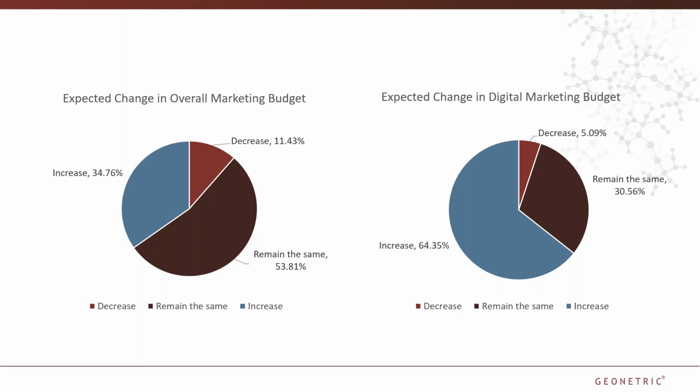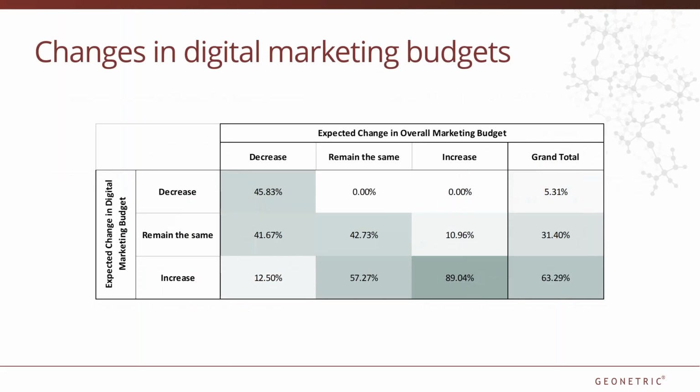We see a mix this year. Some of those appear to be that category. Some of those just appear to be organizations where budgets are tightening and digital is taking a hit in that mix as well. We do bring these things together and compare. So across the top, we have overall marketing budget decreasing, remaining the same, increasing.